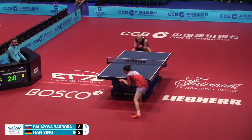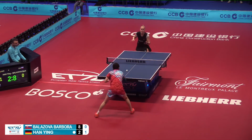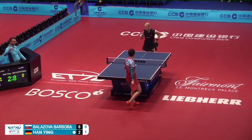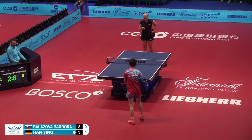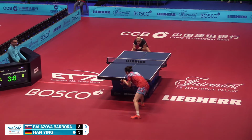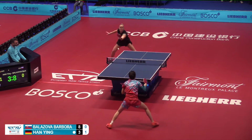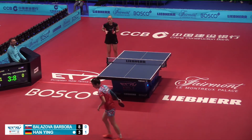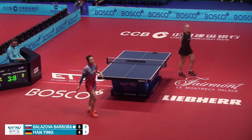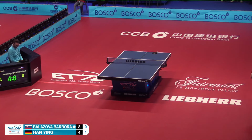Looks like a completely different player to what we saw from the first game. Wow. But in terms of head-to-head, these two are 1-1. Which will match the score if Balazova can finish what she started here in the first game.